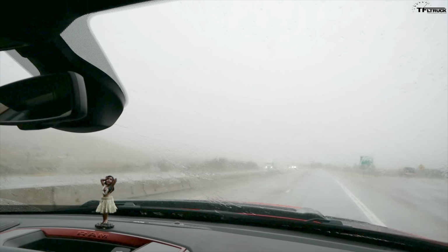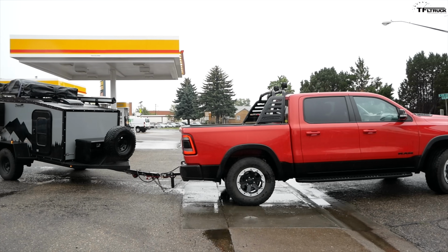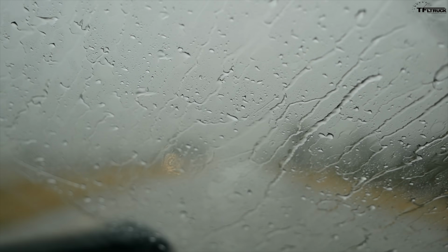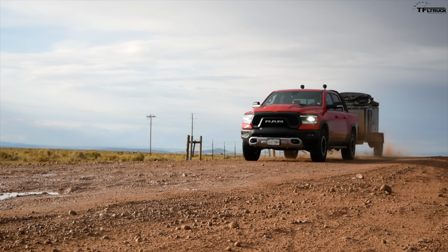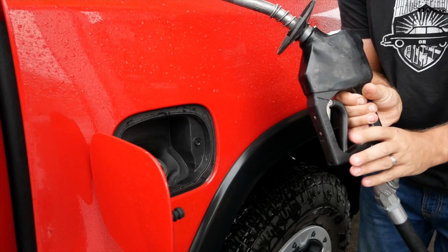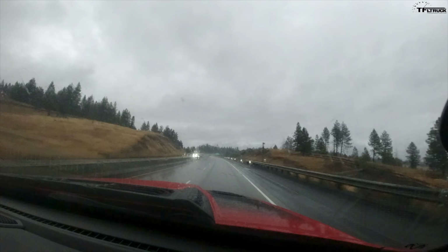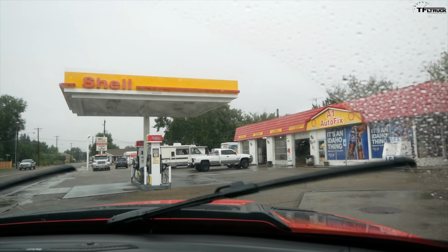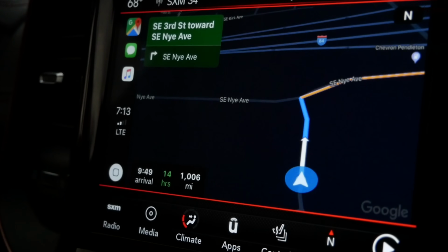Well, we picked the right weekend to do this. We're doing over 2,300 miles in 4 days, and today it's been raining non-stop. You can barely see. It's not going to help our fuel economy at all because we're going into the rain, plowing through standing water on the highway. It's been a long day. It's been torturous. 14 hours. All right, let's go.